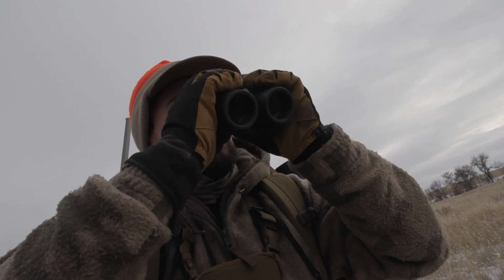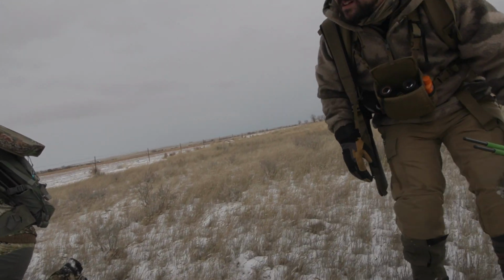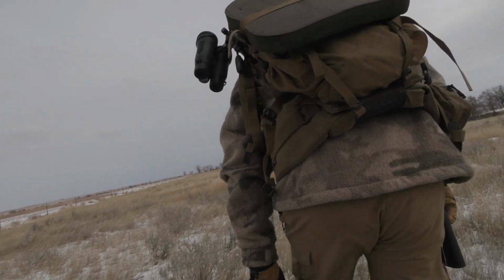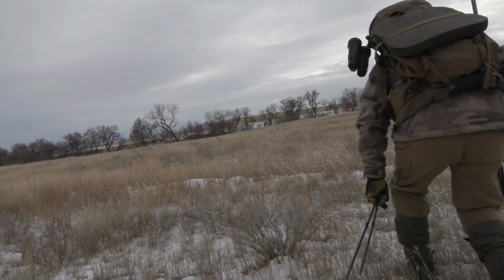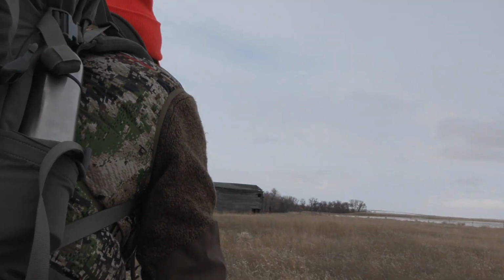Two does. We'll see though, they could very well stand out. Another buck could be in there. Let's just give them just a minute here, and then we'll eyeball them again. Yeah, rather than trying to eyeball them again, let's fall back a little. Do you have one in the chamber? Yep. Okay.